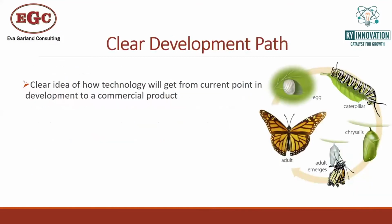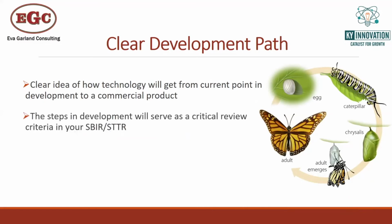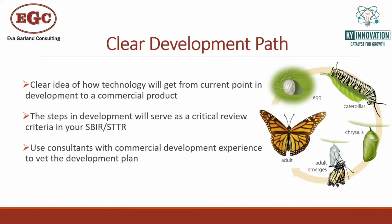You also want a clear development path. You want to have a clear idea of how your technology will get from the current point in development to a commercial product. And that's something a lot of people coming out of academics often struggle with, because in academia, we aren't taught how to have that vision of how you get from an idea to a commercial product. And so it can really help to collaborate with consultants on this, or to bring in somebody who has worked in a commercial development team. These steps in the development will serve as a critical review criteria for your SBIR, STTR. The reviewers are going to want to see that you have a plan and that you know how you're going to get from A to B. So again, use consultants with commercial development experience to vet your development plan.